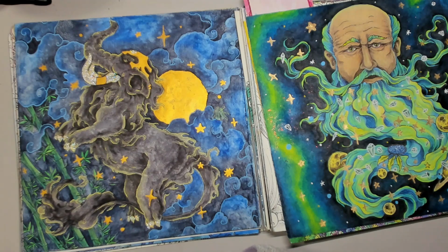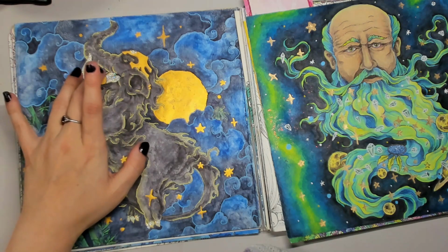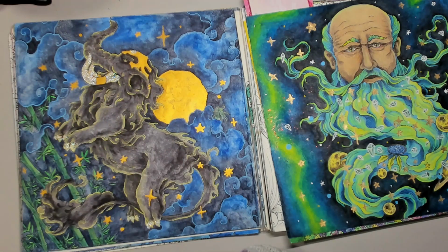But hey, it happens. So this one uses Derwent Inktense, Polychromos pencils, Posca's, Liquitex Gold Acrylic Ink, and Stickles Glitter Glue for the whole spread. When I put the glitter glue on, I accidentally put it on the horns. I was meant to put it on the gold. It was going to go on the gold and the horns were just going to stay light white. But in my silliness, I put it on the horns. So then I just kind of had to go with all the horns.